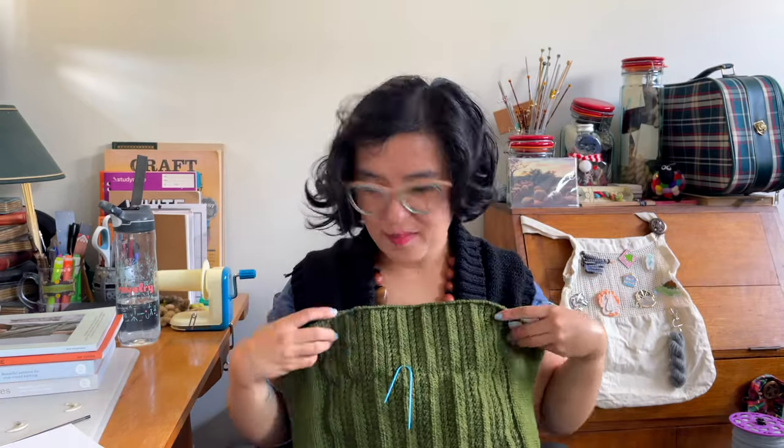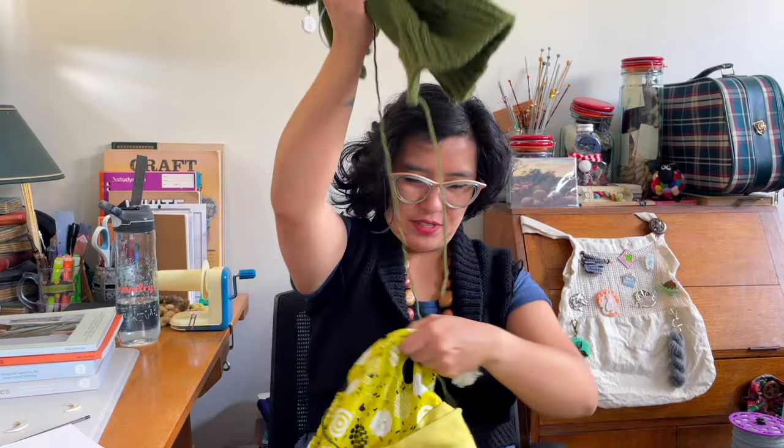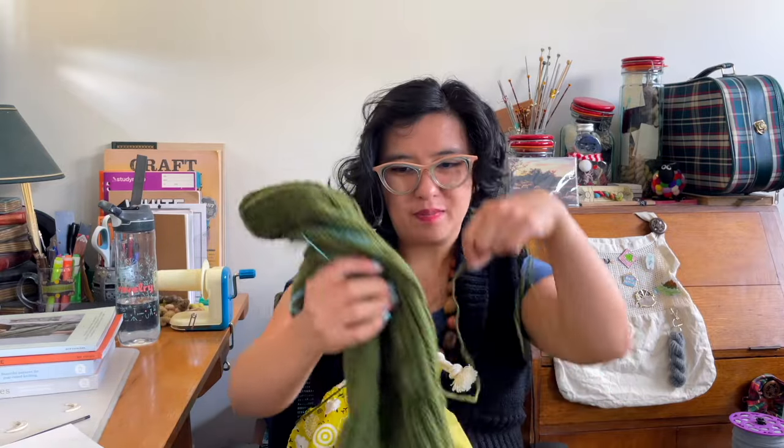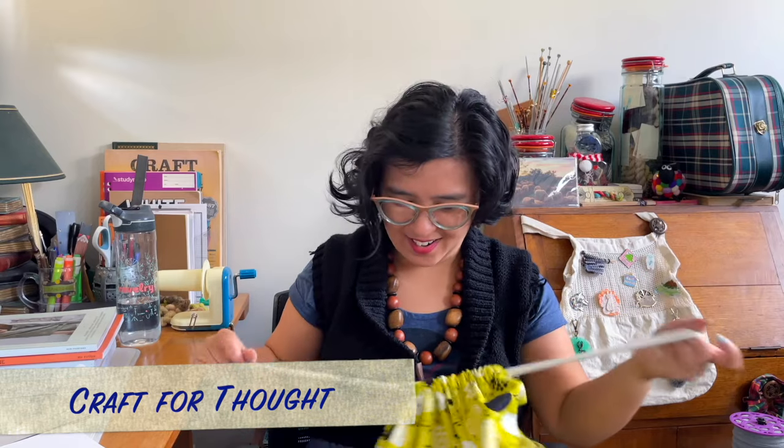I love them. And since I have mentioned it, I hadn't actually put this in my notes, but this was my last handy dandy to show you. And since I have mentioned the 1181 Windmill's Advent, I thought maybe I will go off on a little craft for thought tangent here.